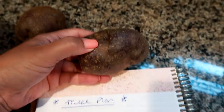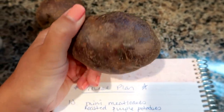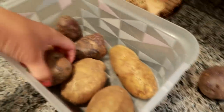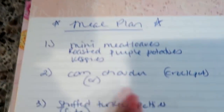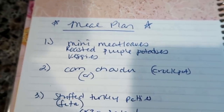I got some purple potatoes here. It's hard to see that they're purple on camera, but they're legit purple when you cut them open. So I have a bunch of these here. They look brown, but they are purple, and you guys will see in a dinner video. So I'm going to do roasted purple potatoes and some kind of veggie on the side.